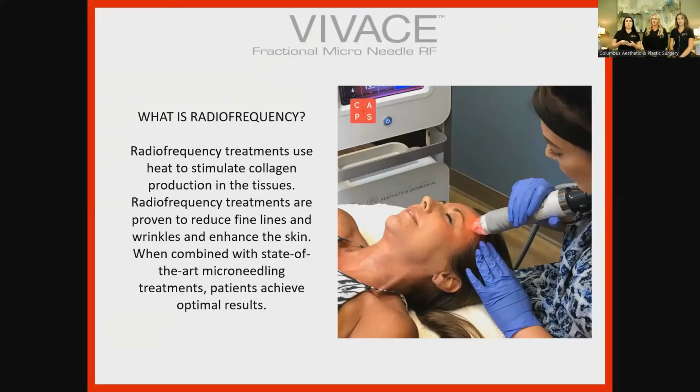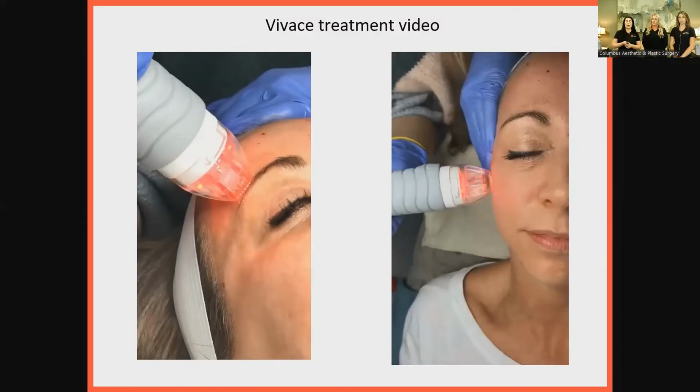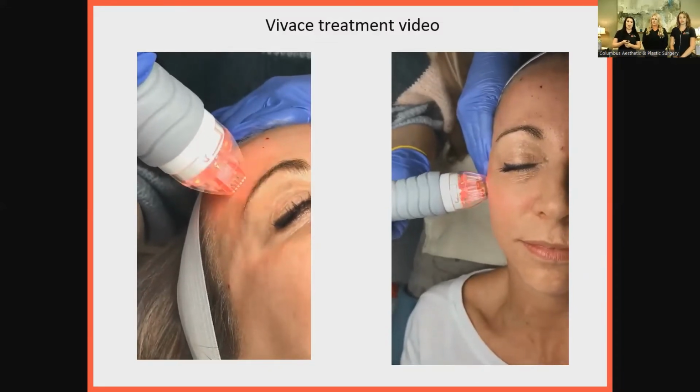So just to go farther into radio frequency and how it stimulates the collagen production in the tissues. It's basically like a heat. So the heat is going to help stimulate more collagen production deep into the dermis and not just up on the epidermis where the needles are going to go into. So very minimal because we are bypassing that epidermis and really getting that heat down into the dermis to create that heat wound. So here you're going to see on the forehead and then also the cheek, just the structure and how the needles go in.